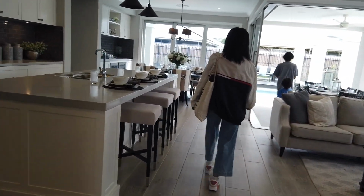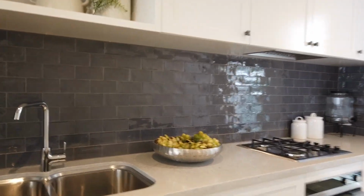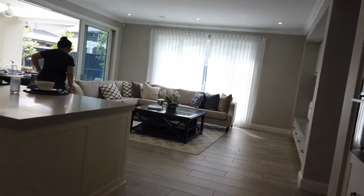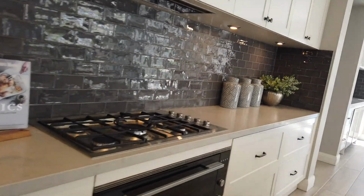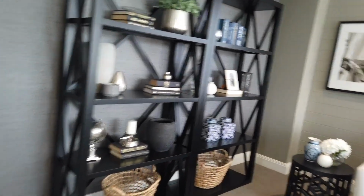Wow. Wala na kayo dyan. Diba? Ay, sweet. Wow. Taman laki nga. Tapos gusto ko yung swimming pool dito. Ganda oh. Kitchen. Tapos ang pantry. Ano to? Washroom. Laundry. Kitchen.